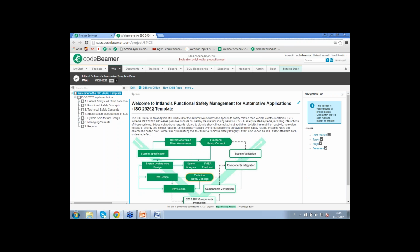This is a functional safety automotive template that is built into the codeBeamer workflow, and also this is compatible with this standard, and therefore it saves you the development time and also mitigates the risk of massive litigation if something goes wrong. So this is a must-have for development of safety critical applications for automotive.